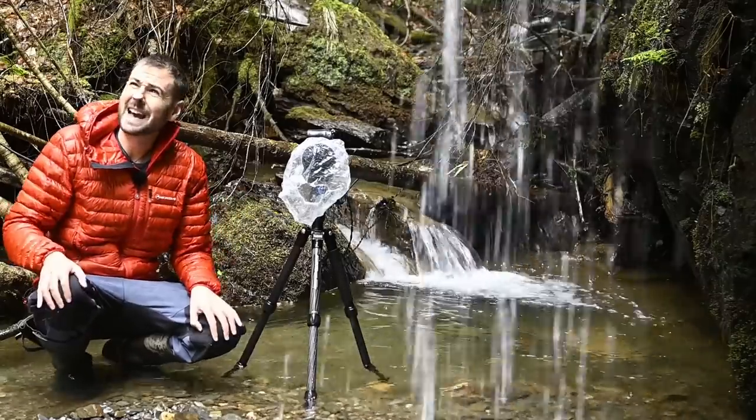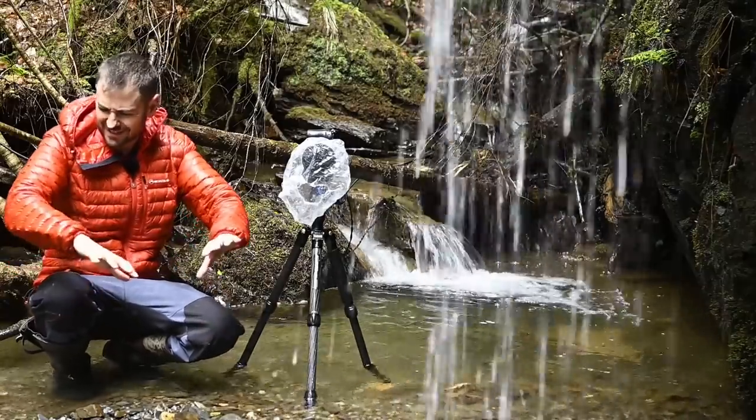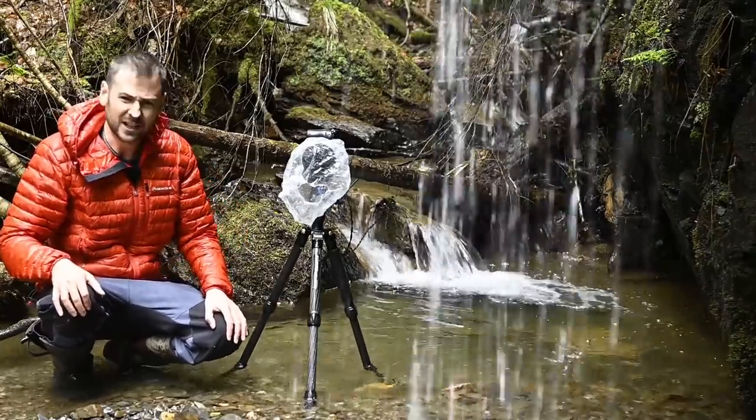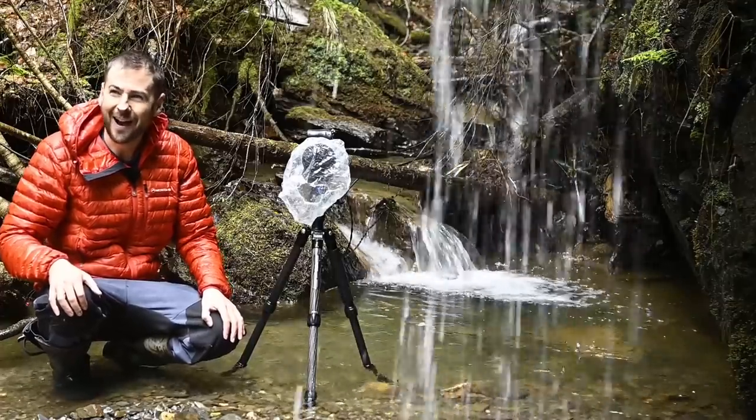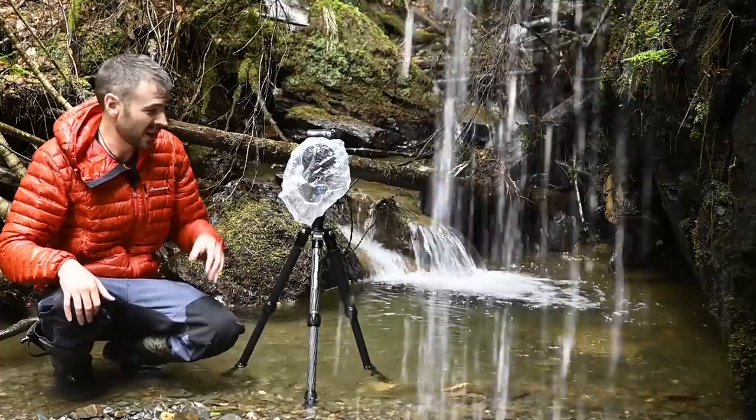The rain is coming down quite heavily, actually, a lot more heavily than I forecast. So I really do not have the right clothing on today at all. I am absolutely soaked, but that's just the way it goes.